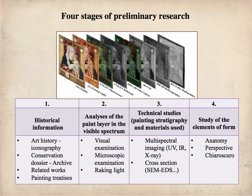According to our study, there are 4 stages of preliminary research that should affect conservators' decision in mimetic retouching. These are historical information, analysis of the paint layer in the visible spectrum, technical studies, and study of the elements of form. The results gained by these investigations can serve as complementary material in understanding original methods and techniques of the painting construction, or, in other words, the artist's intention, which is essential for defining precise strategy in retouching.